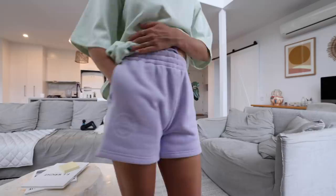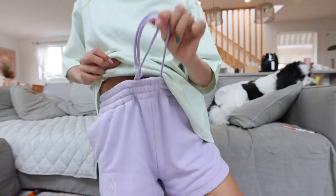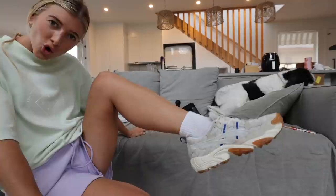The shorts are also really comfy. They've got pockets, double lined pockets. It is a comfortable, breathable cotton terry. We've got our logo detail here as well, and they have an internal drawstring so you can tighten them. Super cute outfit with some sneakers, head out for your morning coffee, which is what we are doing right now.